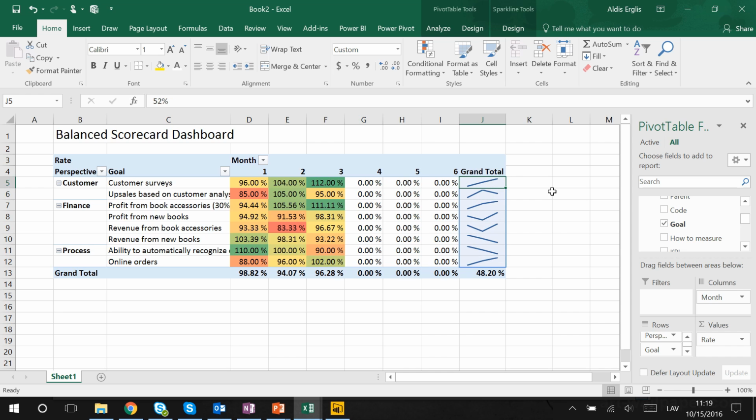Unfortunately, these sparklines are not a part of the pivot table, so if we change something, it will not come together, but okay, still it's somehow working.